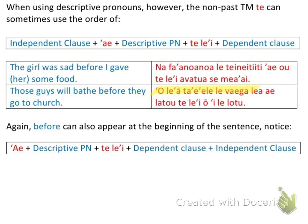So again, if this is hard, don't worry, it's hard for everyone. But just remember, the reason why I split this up before is because I need to use the non-past tense marker or the habitual tense marker te in the second part of the clause. If you did do the switcheroo, if you did this sentence structure, and you need to use the tense marker te in that clause with before, then you would use this form of the sentence structure. This is the hard part, okay? This right here: I, descriptive pronoun, te lei. That's all you need to remember.